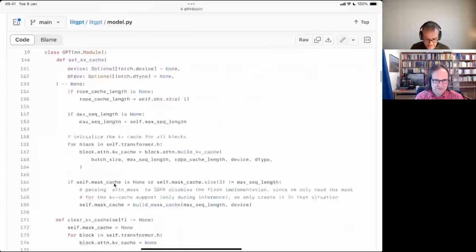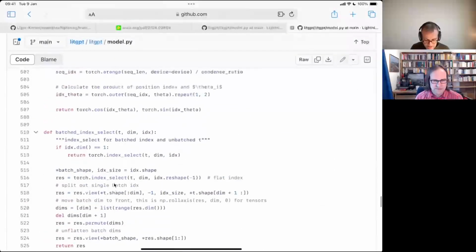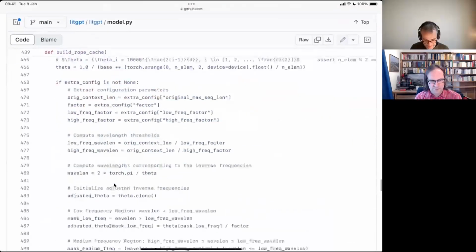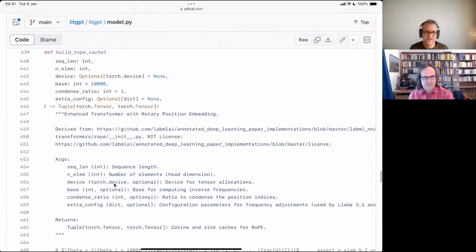What is rope in a language model? Rope is the way... sorry, the rope cache. Here there's a function that computes this rope cache. What is rope? It's a way for the model to figure out where in the context it is: am I at the beginning, am I at the end? Are these two words far or close to each other?